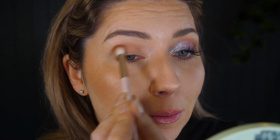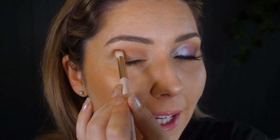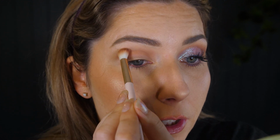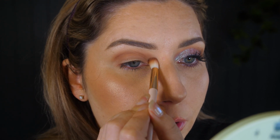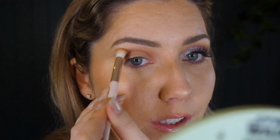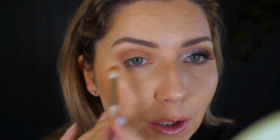The first shade we're going in with is called Space Dust, and this is actually one of my go-to colors, so I'm really excited about this being in the palette because these types of neutrals get me every time. They're my everyday essentials. So with Space Dust, we're just buffing this into the crease all the way over in windshield wiper motions. This is blending so well. I just love this shade. This is such a staple shade, and again, you could use this shade and go in with any of the shimmers just on top and you're done. How quick and easy.